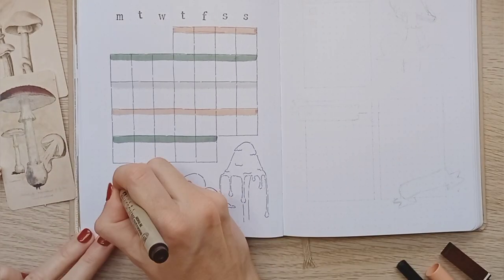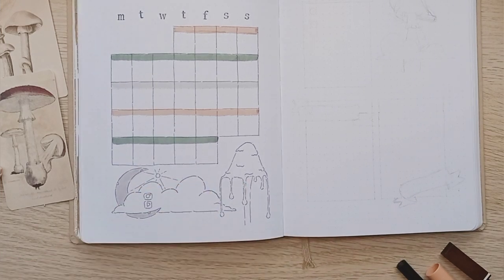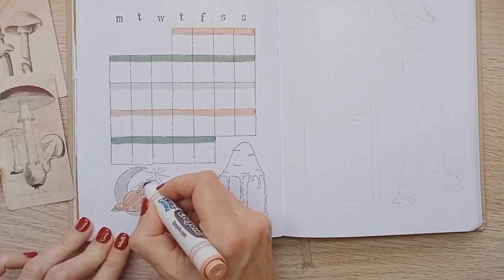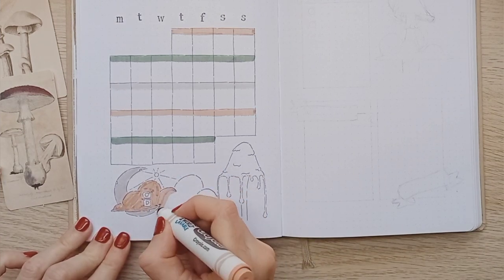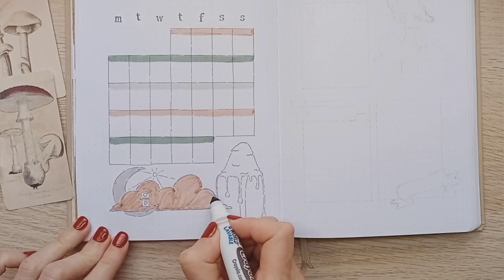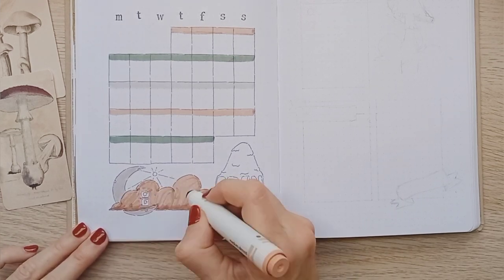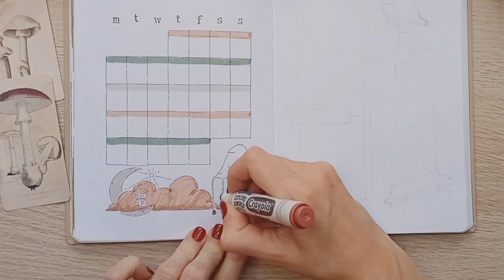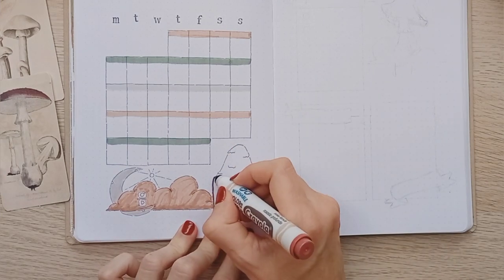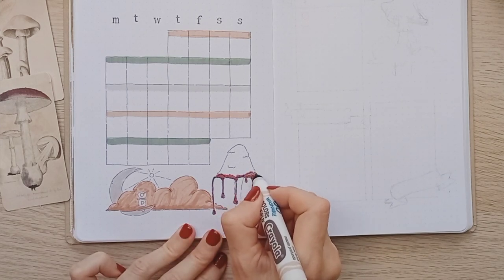And apart from being edible, it also absorbs metal from the soil, so it's actually used as myco-remediation. Not sure I pronounced it right, but it's used to clean landscapes from heavy metals. It's usually white with black drops, hence the name, but I decided to create a new species, so mine is red.